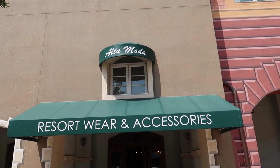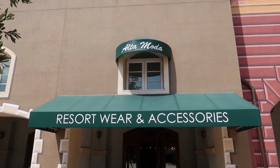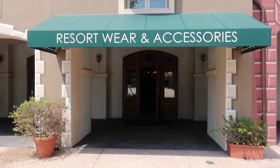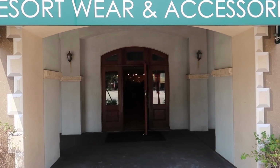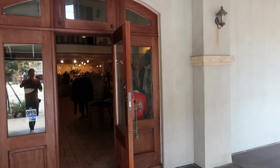So the first store that we come to over here in what I'm going to call the villa building is Alta Moda. And this is just like resort wear and accessories. So basically, I don't know what resort wear means, but this does not look like resort wear to me. This looks like, well, the Tommy Bahama shirt, yeah.